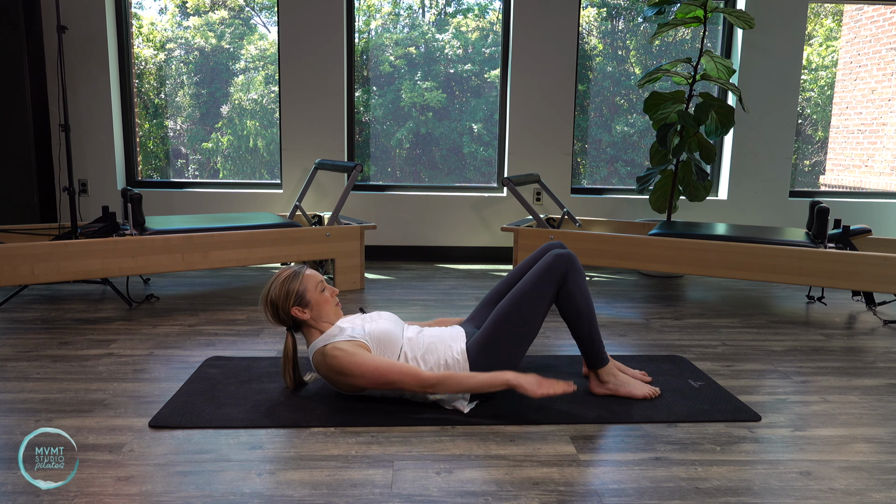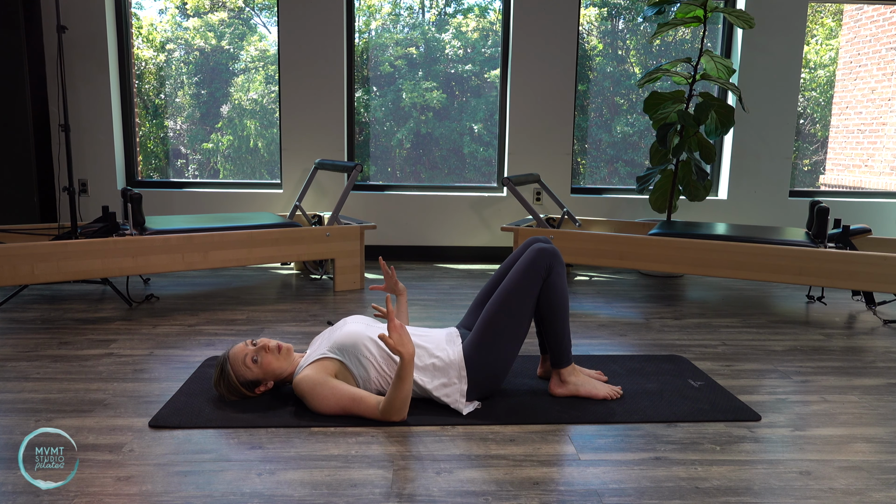So the next thing we're gonna do is our bridging. So this takes us in and out of that neutral position to find some nice spinal mobility, spinal articulation. This is another key point and another principle in Pilates, that we're trying to always get this nice flowing movement in our spine.